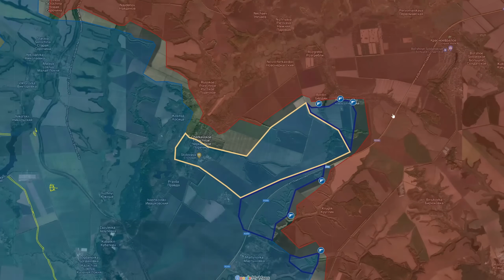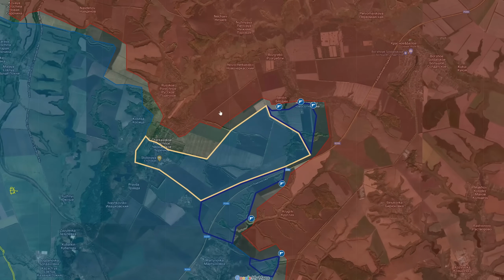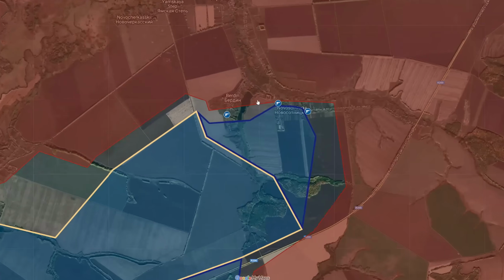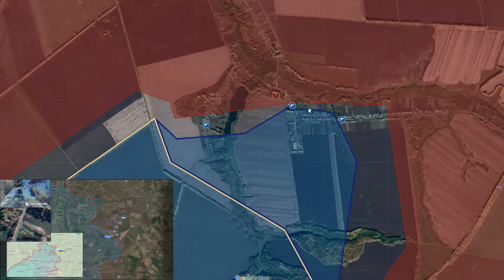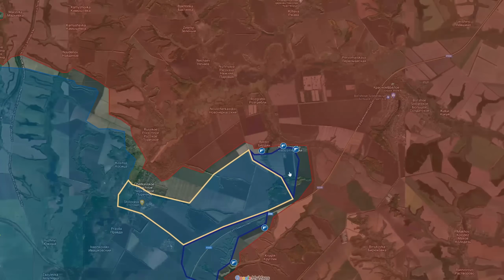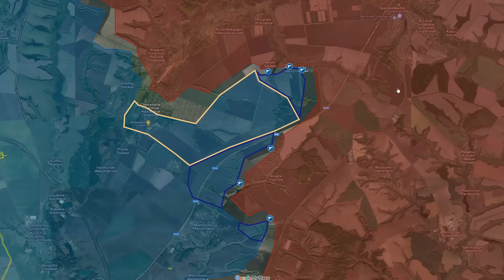So far, they have failed to capture a single settlement in the first day of fighting. The fighting started at 9 a.m. this morning, and it is now 11:45. The Ukrainians managed to push the Russians to the outskirts of Cherkaskoye, Poreshnoe. This means that they will likely gain full control over that soon. At the same time, they got a foothold in the southern outskirts of Beredin and have gained control of about half of Novosotnitsky.